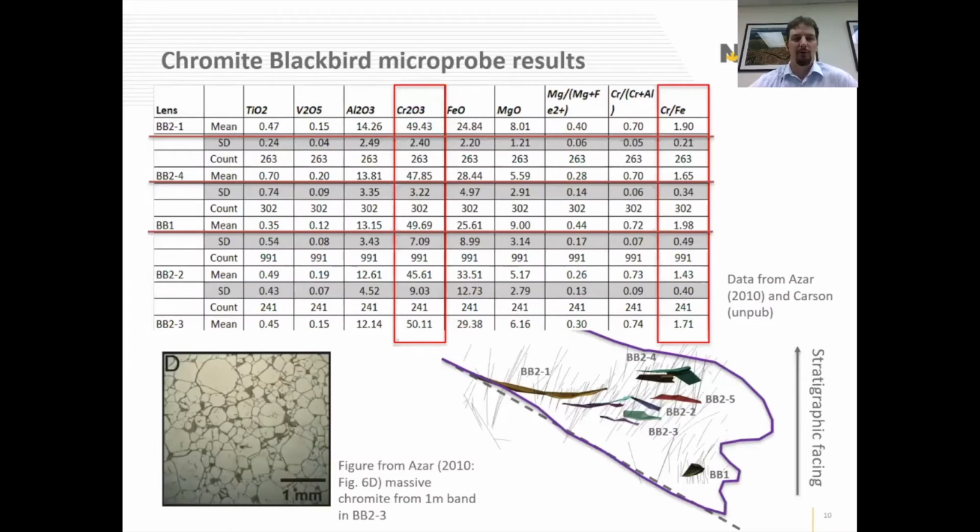A fair bit of work has been done on looking at the chromite from various PhD and master's studies, and then also some in-house work. So this is microprobe work on the chromite. Just for reference, BB1 lens is at the bottom, and BB2-1 and BB2-4 are stratigraphically the highest lenses.